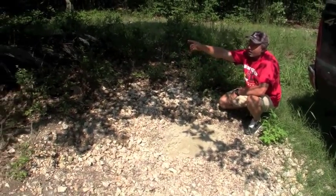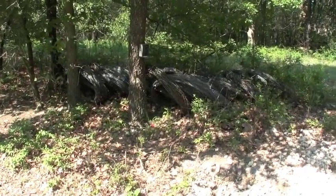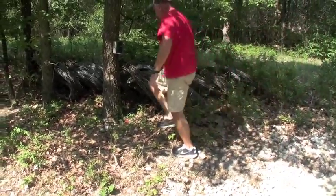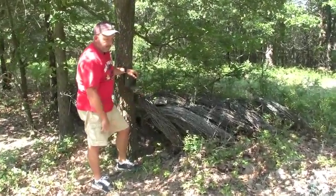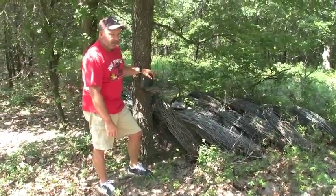We have a Reconyx camera right here. We're getting ready to put a new SD card in that. I'm about 10 feet away from our mineral site with our camera, and we've got some pictures of some tremendous deer that are using this site right here.